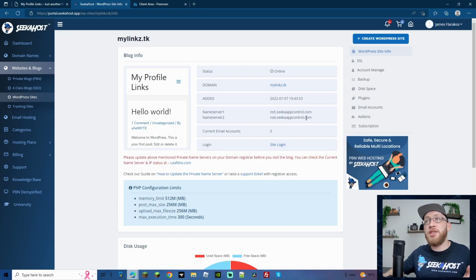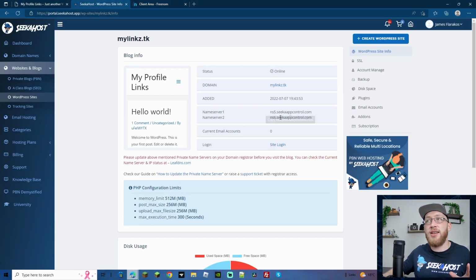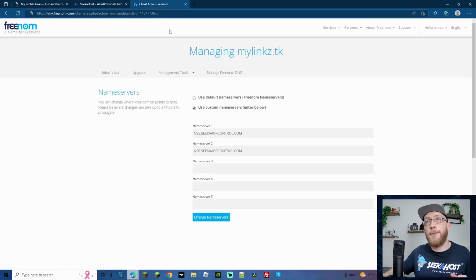What that will then do is it will provide you the name servers that you need, so name server 1 and name server 2. That's where we can come back over to our free domain, and at this point we're going to use the custom name servers. Enter below. Name server 1, we're just going to copy that over exactly as it is, and name server 2, we're going to do exactly the same thing. So as you can see, handy little copy button, we can copy that as it is, come over and paste it into name server 2. Save your changes, and the connection has now been made between your free hosting and your free domain.